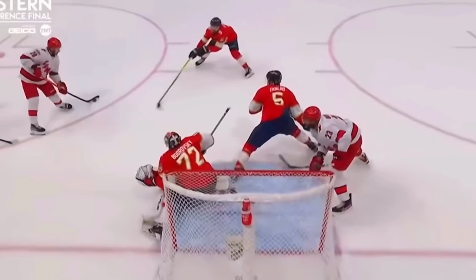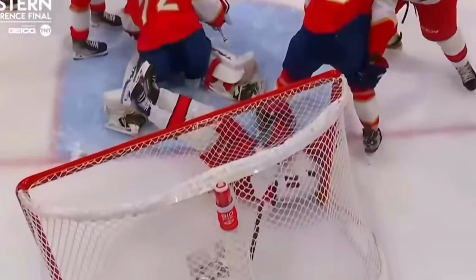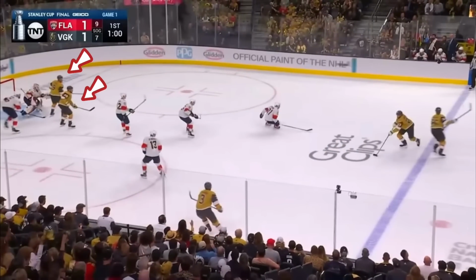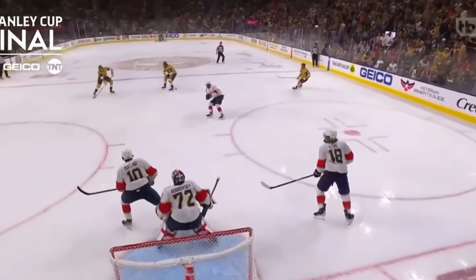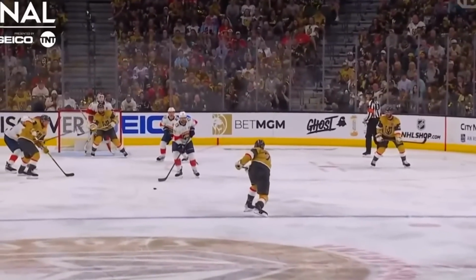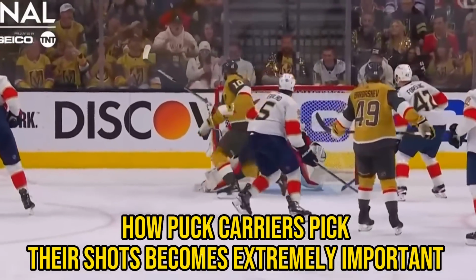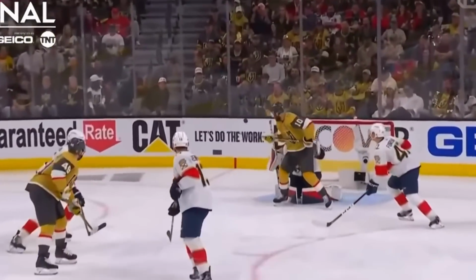When you have a goalie playing at the level that Bobrovsky is playing at, he's most likely going to save anything that he sees straight on. So Vegas' strategy is to get as many bodies in front of the net to take away the eyes of Bobrovsky. Now this sounds really straightforward at first, but really this depends on how the offensive team executes at getting bodies into those traffic areas. This ultimately falls on the responsibility of the puck carrier at the point to make sure that they're releasing the puck at the perfect time.